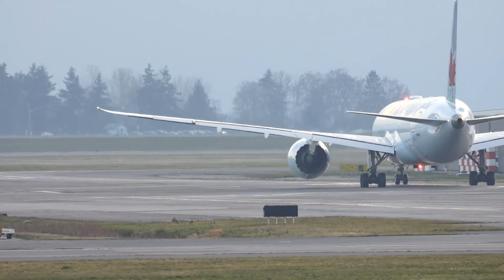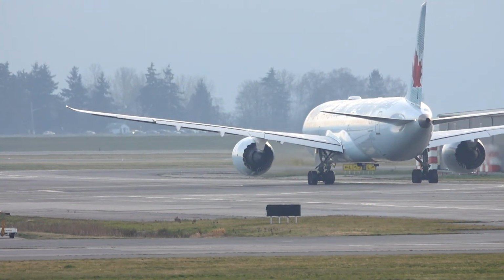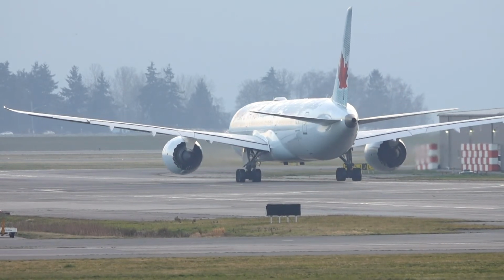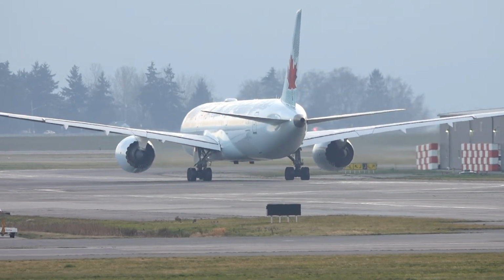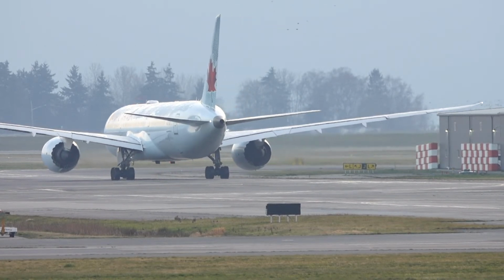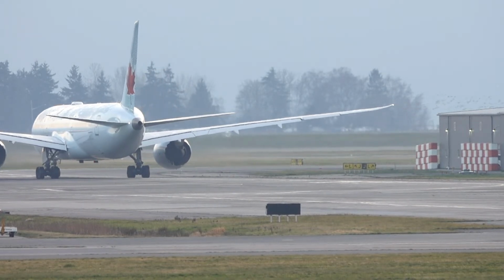I hear engines starting. Okay, we've got an aircraft on approach. It's from San Francisco, Air Canada 569. It's an A320. That'll be our next arrival. I also see a Winnipeg inbound, WestJet 449. It's downwind right now.